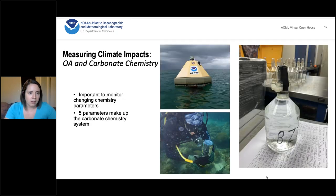Next way we monitor for climate impacts is looking at the OA and carbonate chemistry. And we actually do this in a couple different ways. So this picture up here is a MAPCO2 buoy, and this is deployed in the Florida Keys. What this does is it takes real-time seawater chemistry measurements and then sends the data via satellite back to the lab. The other way we do this is by collecting bottles of seawater samples right over here. This can be done on the surface, just from a boat, or at depth, like in this picture here.